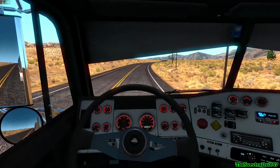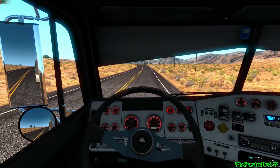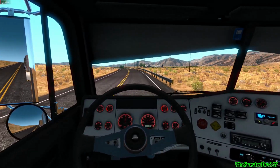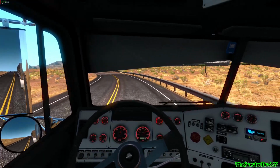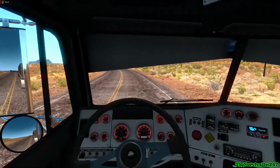Doing almost 65. So here comes the newer areas that I'm talking about, the new towns. We're delivering in one of them, Goldfield, I believe it's called. We'll be coming up on that soon. I think we might have to go through one town before that, though. Which means I should probably have my GPS on.